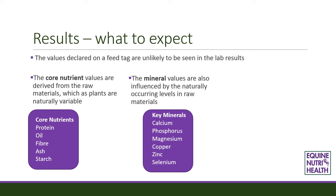For most of the microminerals, which are the minerals provided in smaller amounts in the feed and normally expressed in milligrams per kilogram, the majority of what is found in the feed comes from the premix. The exception to this is iron. Plants are naturally low in minerals such as copper and selenium, but are naturally high in iron. A feed may only contain, for example, 20 milligrams per kilogram of iron from a premix, but when tested will return a value well over 100 milligrams. Plants and forage can easily contain more than 100 milligrams per kilogram of naturally occurring iron, which is not declared.